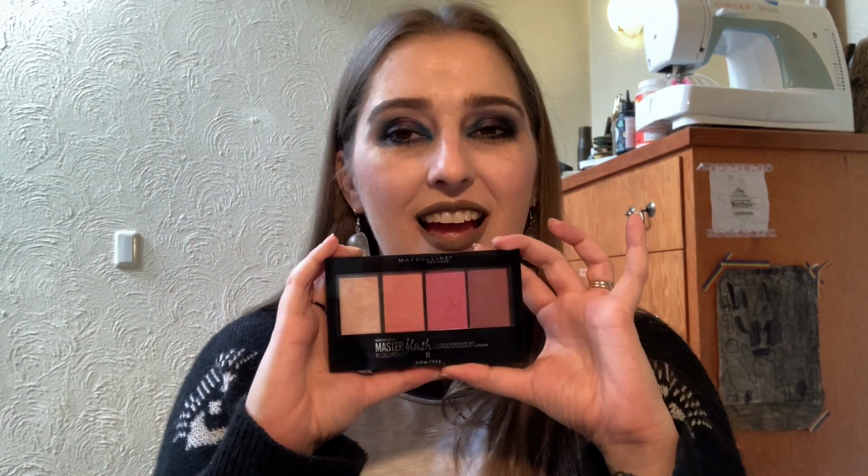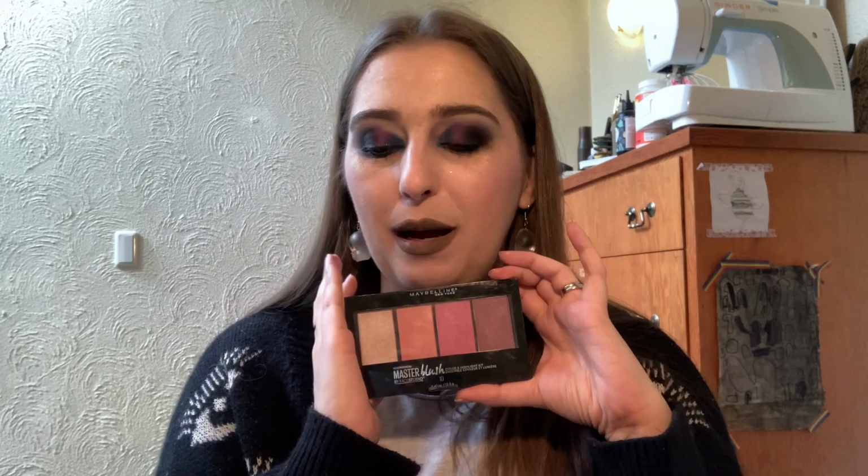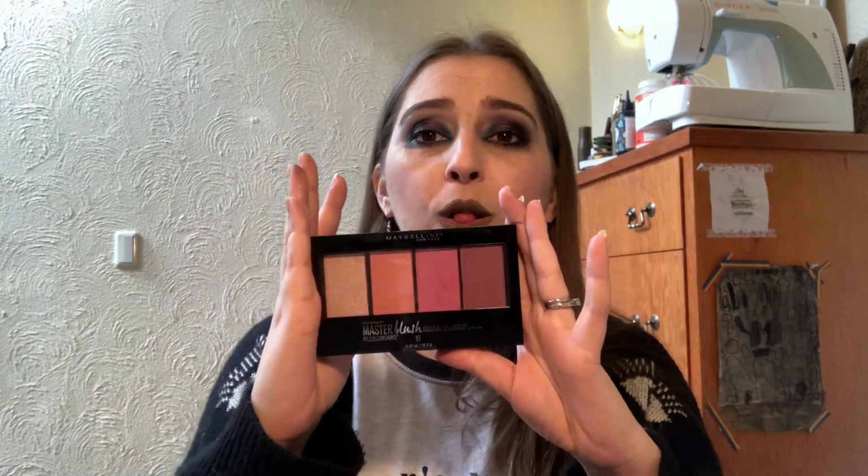So this is amazing. I got this on my last trip to the States, and this is now my ideal travel blush palette. Because all I have to do is take this, and I have this whole range of blushes. This is in the shade 10.